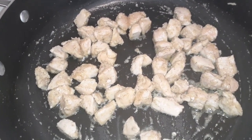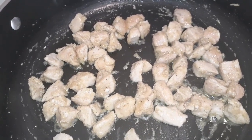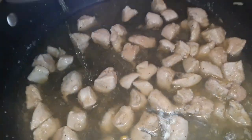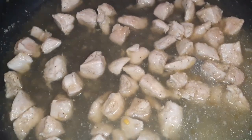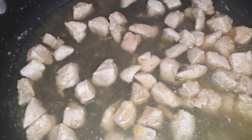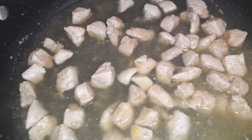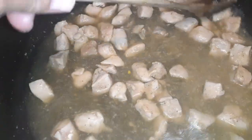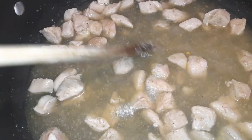All right, everyone. So I'm just browning up the chicken before I put the chicken broth in there. So I'm going to throw it in there. And now I'm just going to let this simmer until the chicken's done. And then we'll add noodles and chicken together, and that'll be it. So I'm going to go ahead and cover this and let it simmer a little bit. And then I'll start boiling water for the noodles in just a little bit.